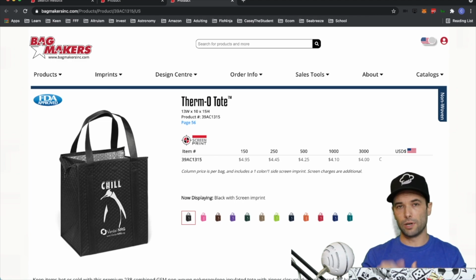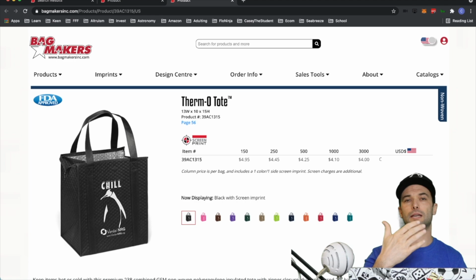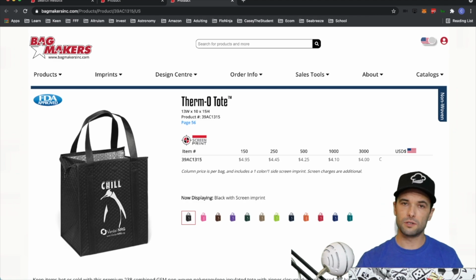You only need the branding on one side if you make sure to train your delivery drivers to make sure the brand is facing outward so that the people walking up and down the hallway are able to see, oh, 213 uses Fit Food Fresh. Okay, maybe I'll give Fit Food Fresh a try.